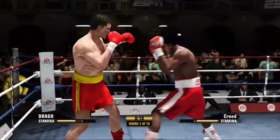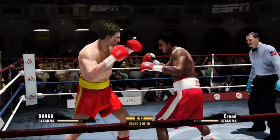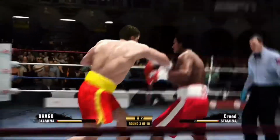Scores up top with a left. The executioner's putting a smile on his corner man's face right there and frustrating his opponent with that jab. Solid hook.